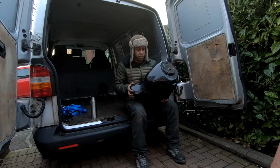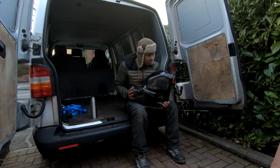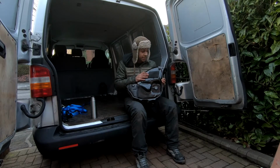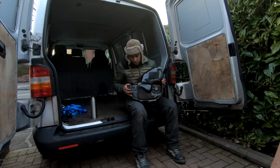This is clean, I've had a check of it. Fair play to the guy that sold it us 50 quid. Absolute bargain. Can't moan. This has become my new little baby actually. I'm already attached to this because I'm hoping this is the difference between a bike running and not running. So yeah, that leads us on to, well, let's load her up.